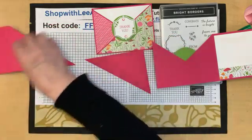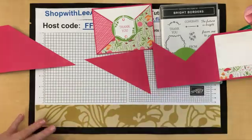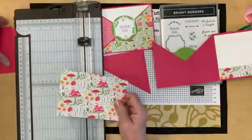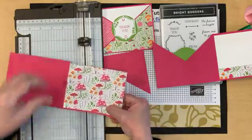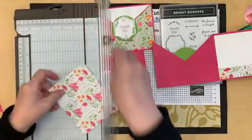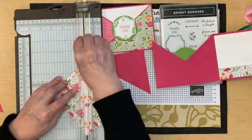Okay, so once you have that, you will grab, oh, I need my paper trimmer. I was going to use a different paper, but I like this one better, so I'm going to use this one. So now to cut this, honestly, I have to lay it on there or look at my finished card and remember top left to bottom right. So that's how I know which way I'm cutting.